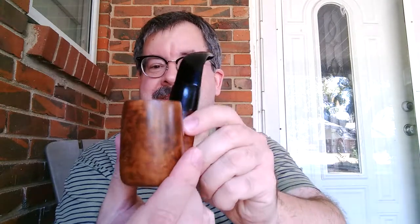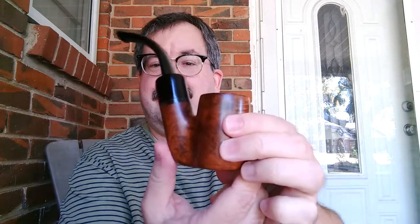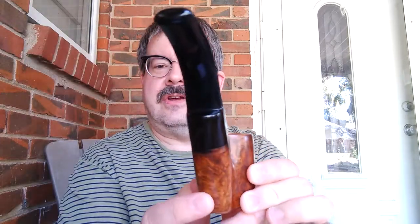and this is a lovely deep Oom-Paul, which I did not have anything like in my collection, and I had a smaller one years ago. It was just a basket pipe, and I really liked it, but I had gotten rid of it, and so I was kind of thinking about something like that anyway.